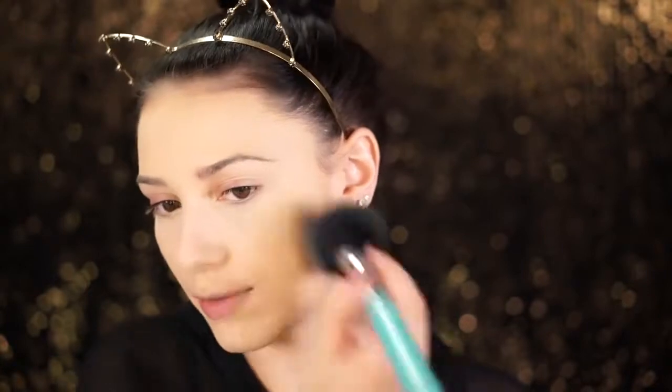I've tried so many face powders, but this one is the only one that keeps my makeup on, I swear, all day long. It's so good, and it gives you like an airbrush finish, which is why I really, really love it. And I am a face powder fanatic.